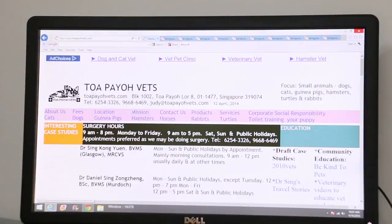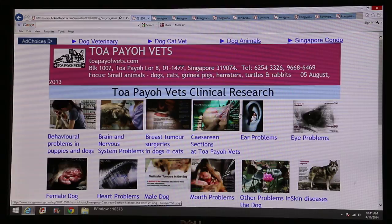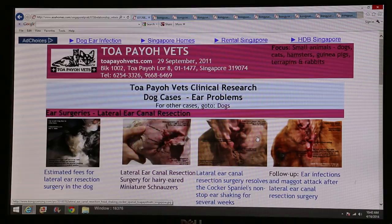Now, normally I explain to clients how it is done through the website toapayohvets.com. So usually I will download this website, and then in the consultation room I will click on dogs. Under dogs, then we will go to ear problems. So I click ear problems, and I will take one example of the many done.